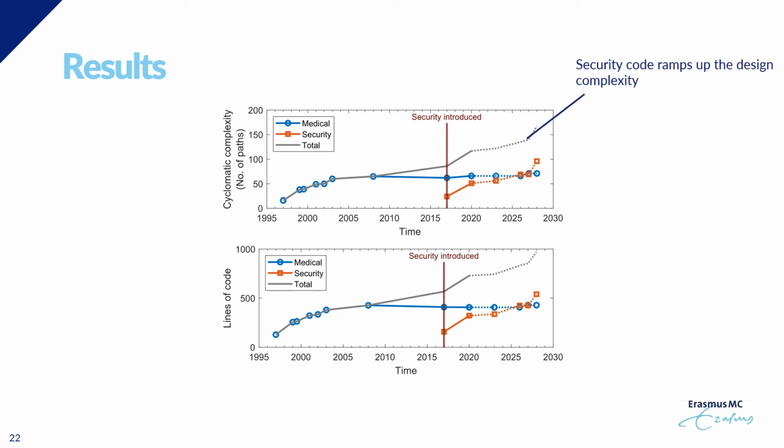We see that the cyclomatic complexity of the security code increases at a faster rate than that of the medical code due to the type of complexity involved in the respective applications. For example, the security code implements the secure communication protocol in the form of a finite state machine. Even a minimal change in this protocol results in a significant increase in the corresponding state machine complexity.